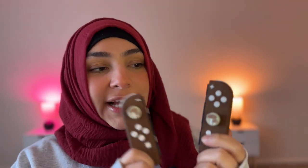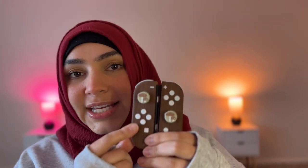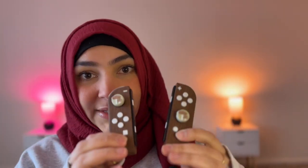I get so many questions of people asking me where I got my Joy-Cons, where I got the covers, where I got the buttons, everything like that. I got these off of Amazon. And I did it myself. These were not like a custom order. I didn't order them from a shop.